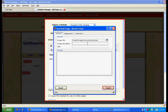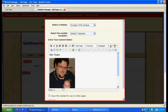I can put a description in there. Another good thing for search engines. This is a picture of me and my son, by the way. Well, there we are. Oh, the text dropped all the way to the bottom now. I don't like that. So I'm going to update this.